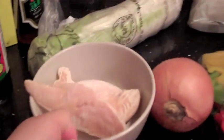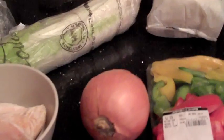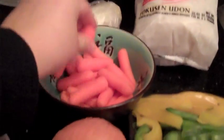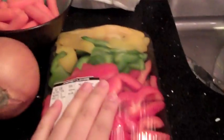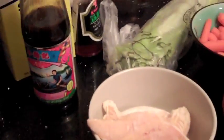And then you're going to need some sort of meat. So I have my chicken defrosting here. You are also going to need a bunch of vegetables. So here what I have is I'm going to cut these carrots. I have an onion. I have peppers. And I also have some sort of cabbage. This I think is just like the small Napa cabbage. But yeah, you can use whatever kind of vegetables you have.